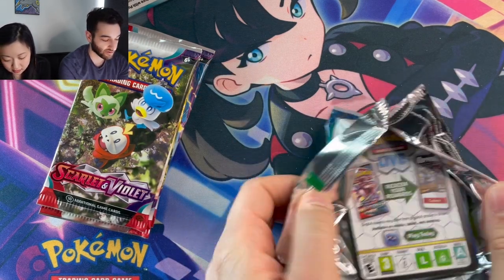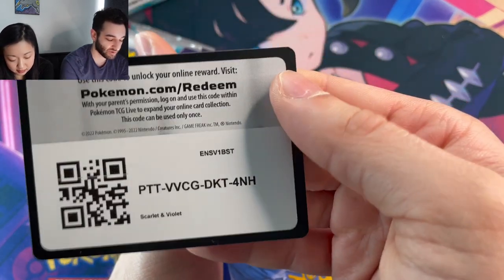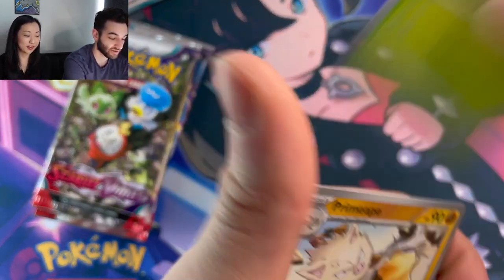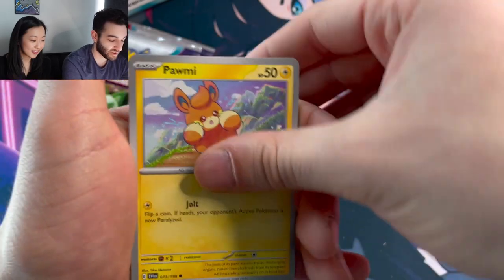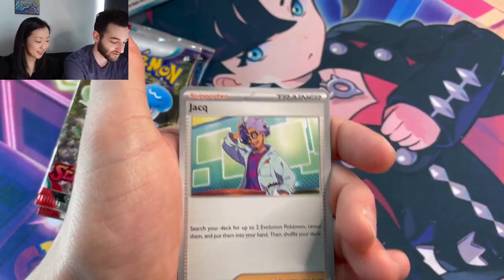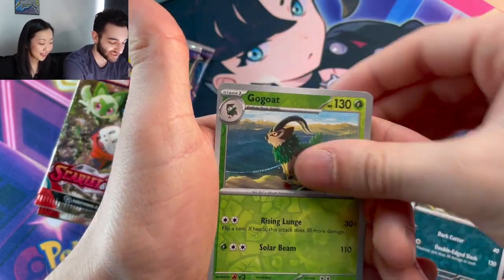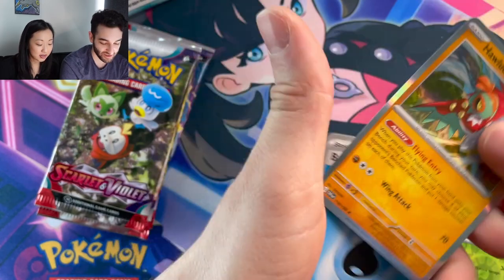Quaxly. Quaxly's growing on me. Is he? But wait, Quaxly's cute. We never had a problem with Quaxly. Primate, Pommy, Tarantula, Eblissey, Jacques. Oh no, I didn't do it. You didn't do it, girl. Bisharp, a Go-Goat, and a Hawlucha.